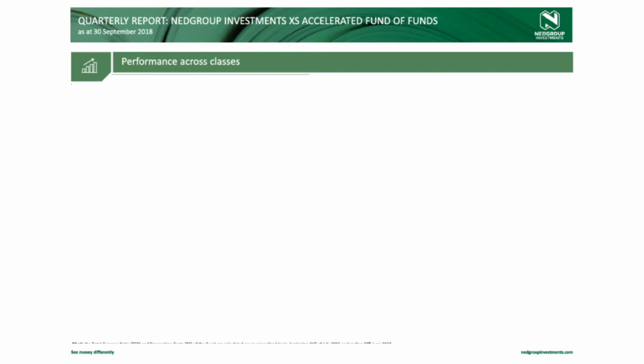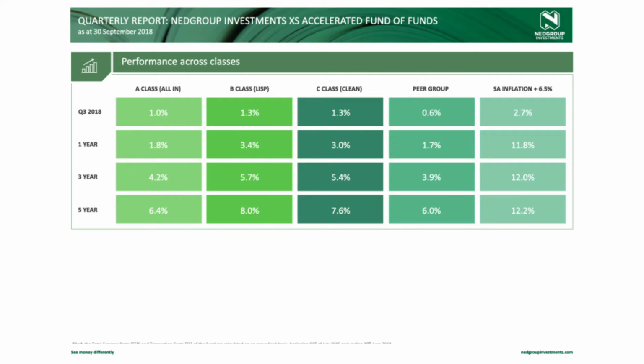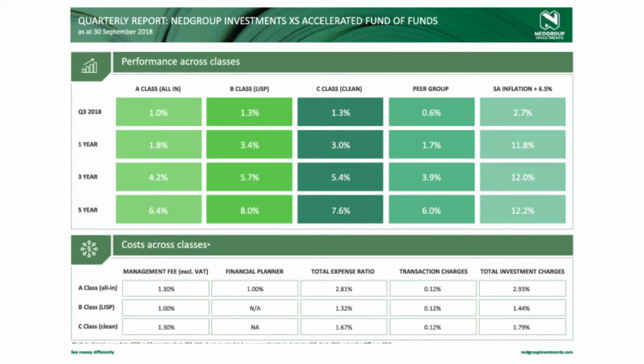The following slide sets out the performance across the fund for the various classes that are available. One is able to identify which class you are invested in and then be able to read the performance of the fund over the various time periods.